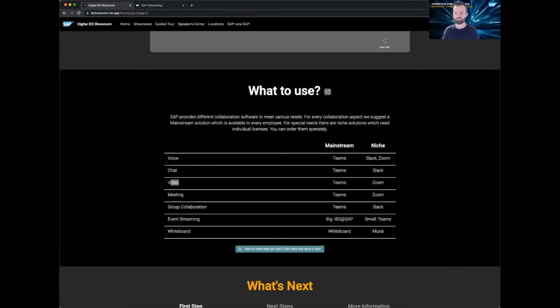But we also have some niche tools which aren't directly available, but if you need them, you can use them, which are, for example, Slack and Zoom. I guess some of you already also know these tools. For specific groups who need them, we also have them in our portfolio for our employees. So we have mainstream tools for everybody to use, that you can also rely on. Everybody has Microsoft Teams. Everybody knows how to work with it, has it installed, is online. You can reach people every time, everywhere. You can just dial them via Microsoft Teams.